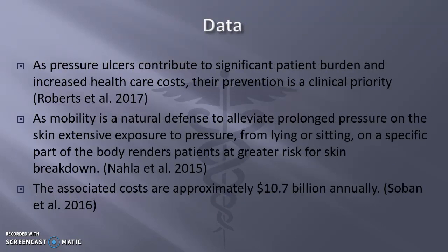Some of the data. As mobility is a natural defense to alleviate prolonged pressure on the skin, extensive exposure to pressure from lying or sitting on a specific part of the body renders the patient at a greater risk for skin breakdown. The annual costs are approximately $10.7 billion.